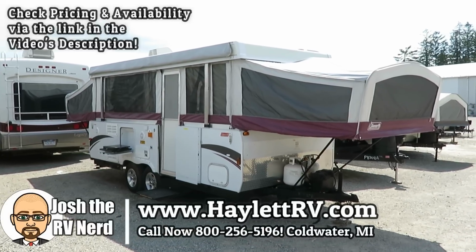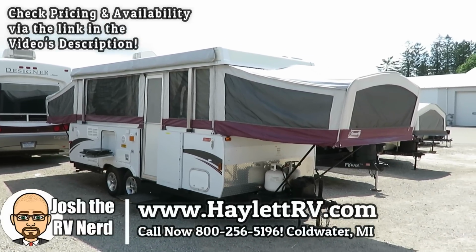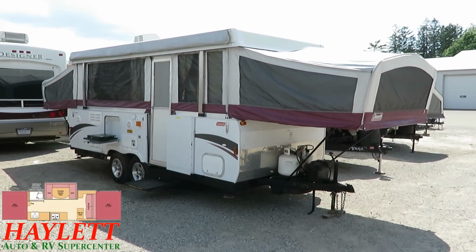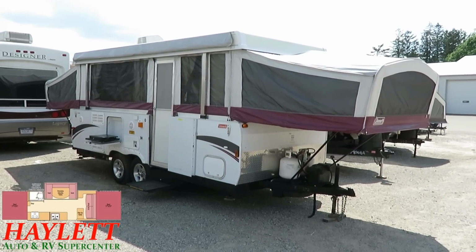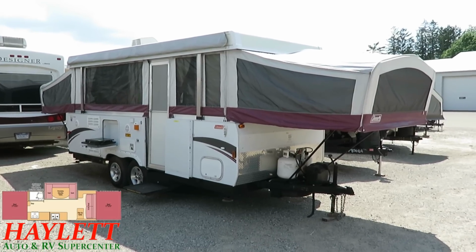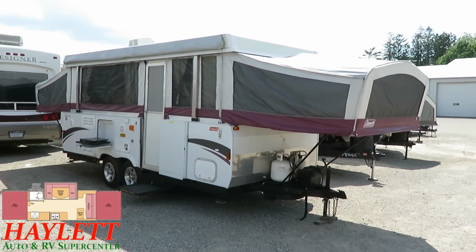Big, giant Coleman Avalon pop-up camper coming in on trade here at Haylett RV. Kind of like a new big Rockwood Premier Highwall. This has kind of the beginnings of an outside kitchen. It's got a fold-out stove top, tandem axles. Really, in a way, it's a fold-down travel trailer instead of a pop-up camper.